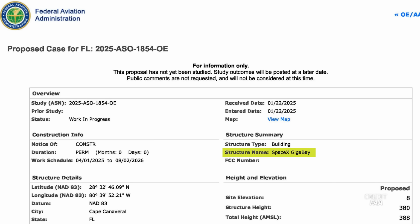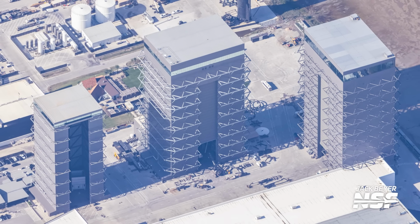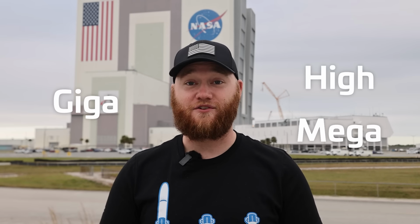This is the same nomenclature that we've seen for some buildings at Starbase, like High Bay and Mega Bay, so this confirms that the north expansion is definitely for Starship. Of course, the use of Giga instead of High or Mega clearly implies that SpaceX's intentions are of even grander scale than what we've seen so far in Starbase, which is pretty hard to believe.